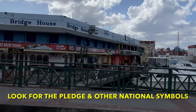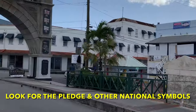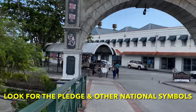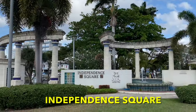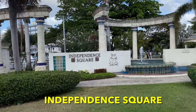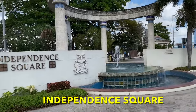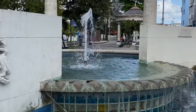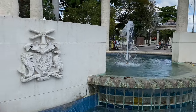Don't forget to walk under the Independence Arch, which was built in 1987 to celebrate Barbados's 21st anniversary of independence from Britain. As you walk under the Independence Arch and then turn left, you will find yourself facing the entrance to the Independence Square.